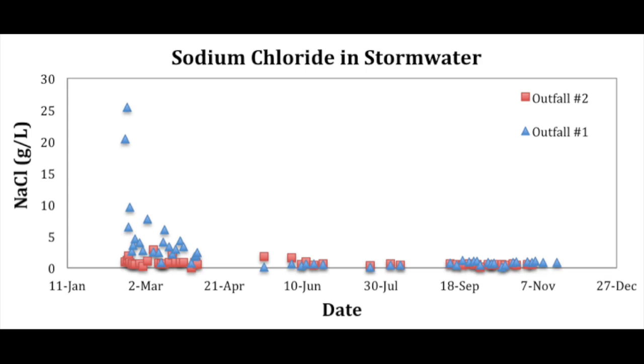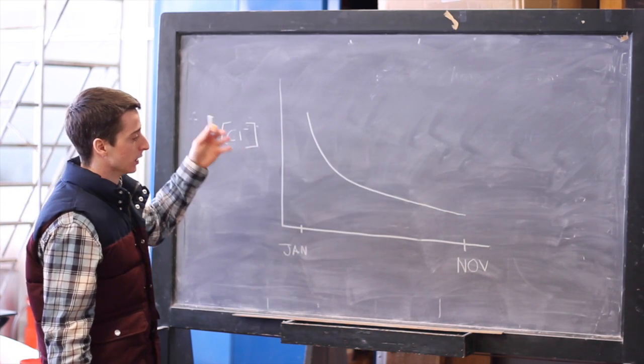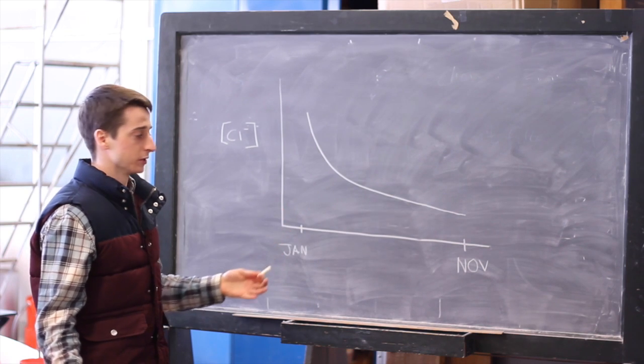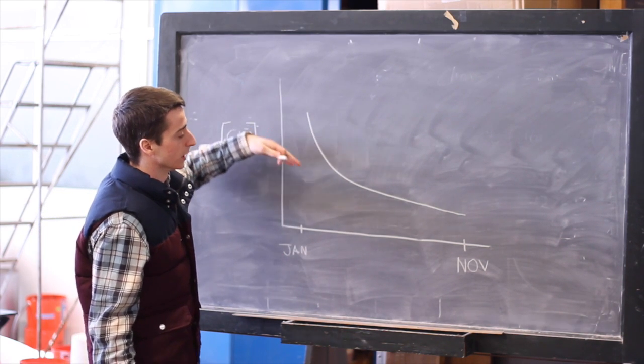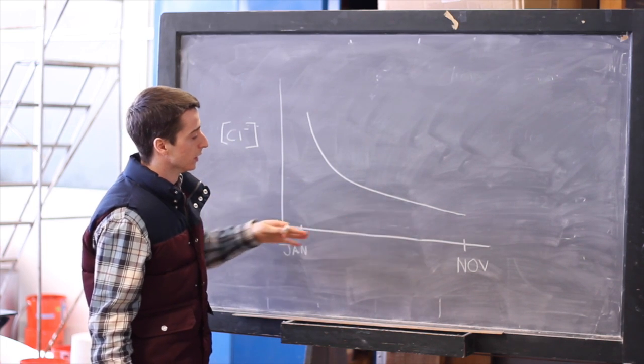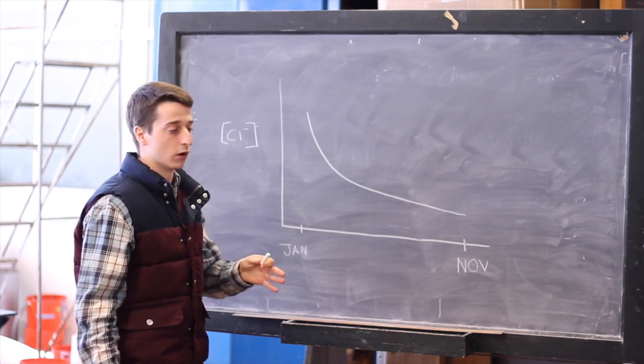Data from 2014 shows that the water from the outfalls had salinity levels around 25 grams per liter at the peak, which is similar to that found in the ocean. During the winter, when there's a lot of road salt application, the runoff obviously has a much higher concentration of chloride. And as we enter into spring and go into the summer and autumn, the seasonal transition tends to flush out all the remaining salt on campus.